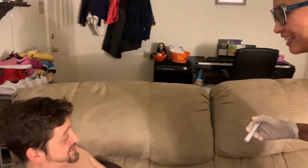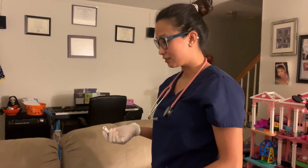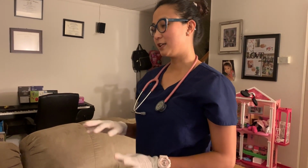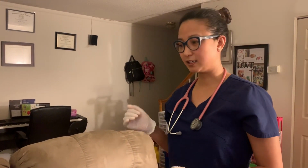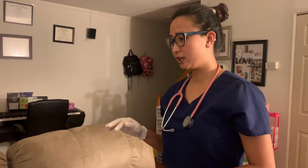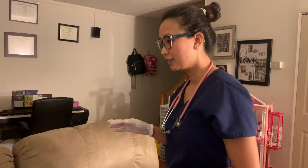All right, his gums are pink. Do you have dentures? Yes. Okay, is it partial, full? Top. Okay, so his lips are moist, his mucous membranes are moist, gums are pink. I didn't see any irritation or soreness or anything.